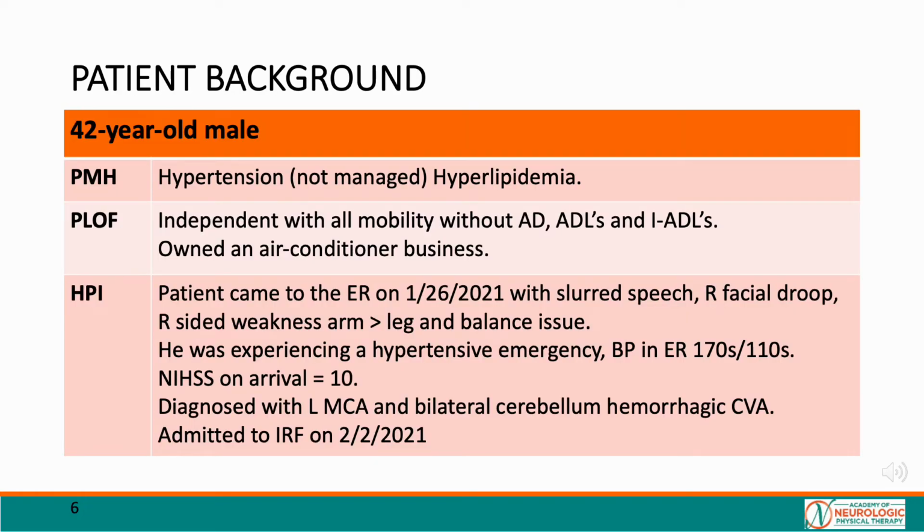TM was a 42-year-old male with a past medical history of hypertension that was not well managed and hyperlipidemia. He was independent with all mobility without an assistive device, and also was independent with all ADLs and IADLs prior to his stroke. He also owned an air conditioner business and had a very active lifestyle.